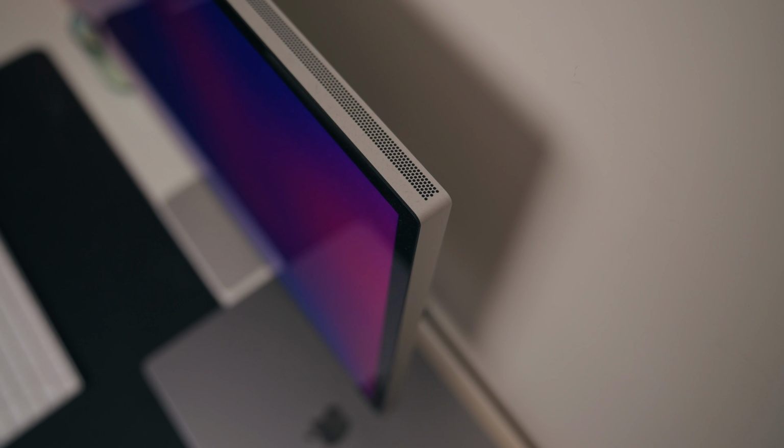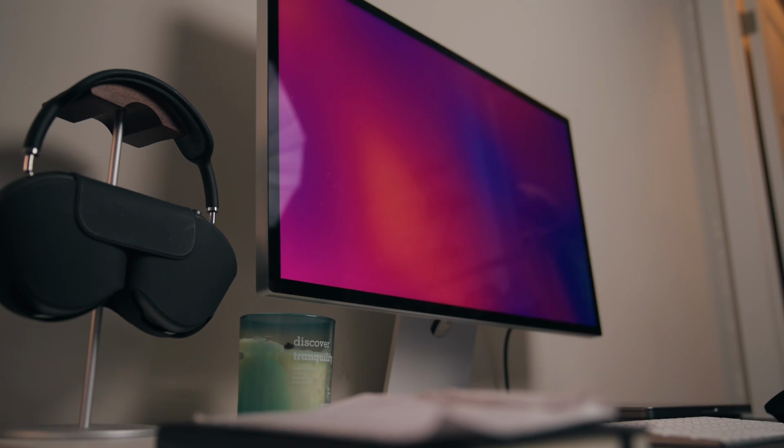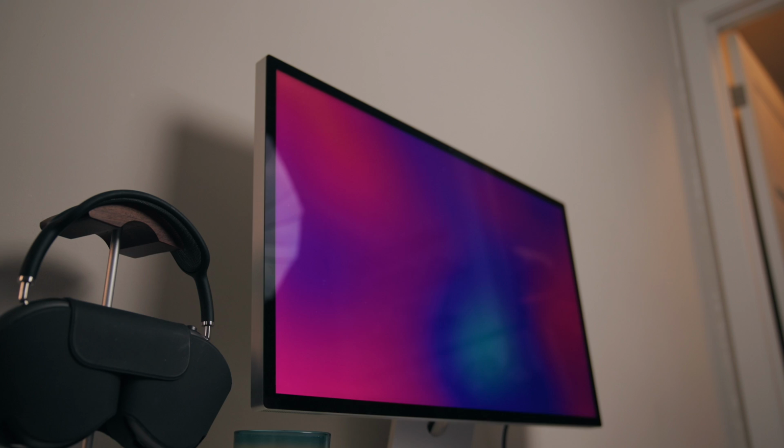And last but certainly not least, I honestly think that this might be one of my favorite features of the Studio Display is the built-in speakers. Now, it's no secret that Apple does speakers very well. Like the MacBook Pro speakers are amazing, but the Studio Display speakers are really good. Now, it's not even the fact that the speakers are really good, it's just that it eliminates any form of needing additional speakers on your desk. You're either using headphones or the speakers are good enough to use for themselves.